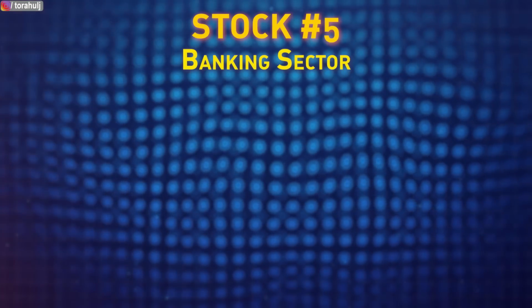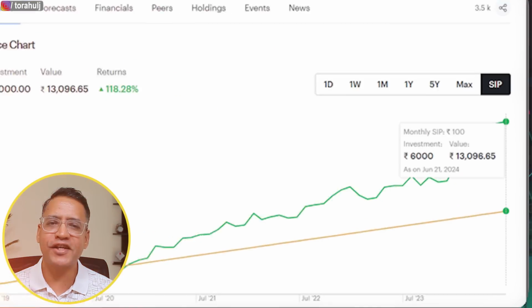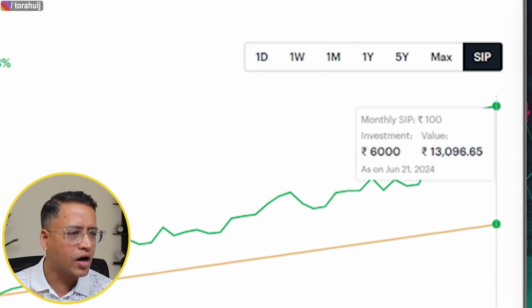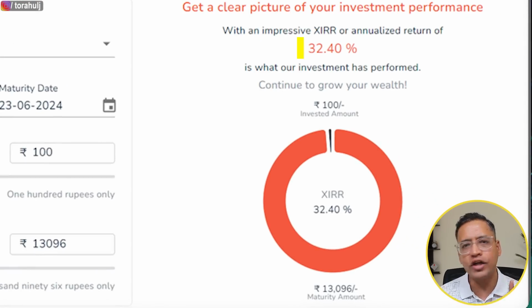Moving on to stock number 5, which is from the banking sector, the stock called SBI. If I invested 100 rupees per month in the last 5 years, my 6,000 rupees would have become around 13,000 as of now. And this translates to an XIRR of around 32%. Now, the reason I really like SBI as a bank and is one of my long-term bets is because of what you see on my screen.